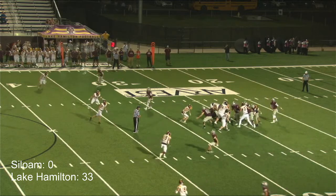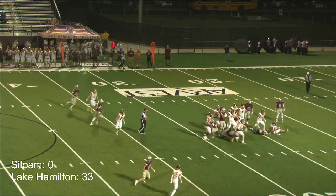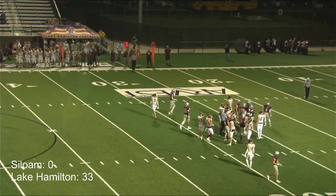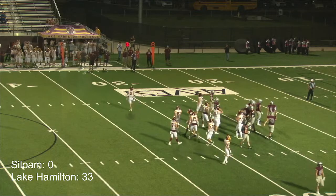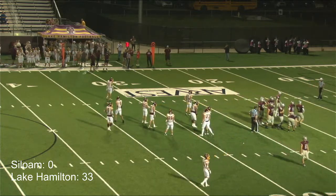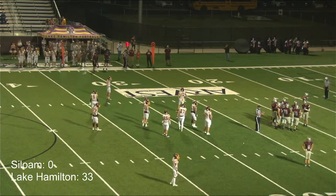Another handoff to Short. The snap never really got there in time, threw off the timing, and Mason Short's dropped in the backfield. So man, I tell you what. Loss of about 1. That's going to be halftime right there.